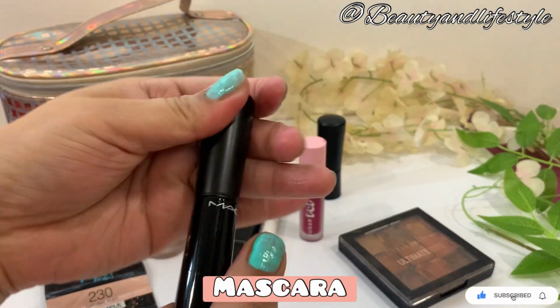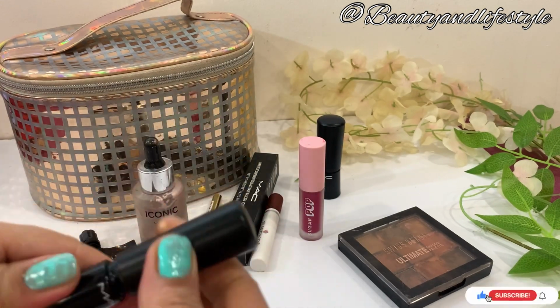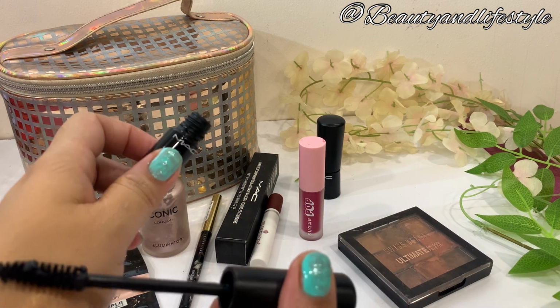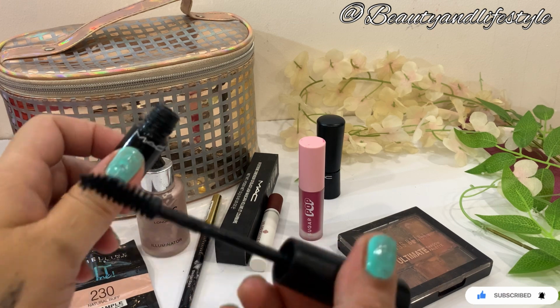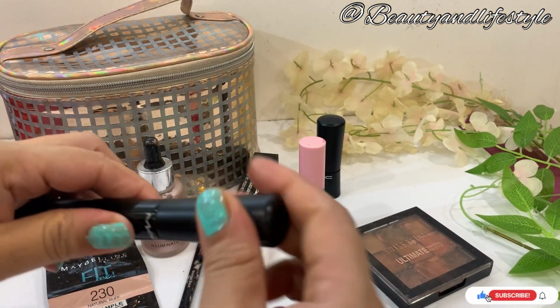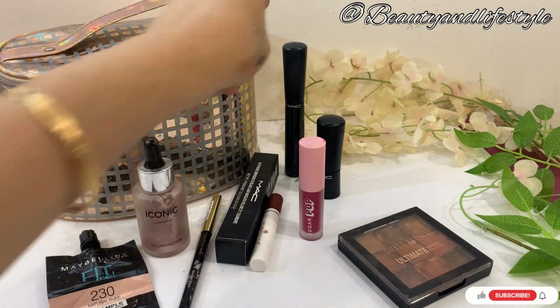To make your eyes pop, mascara is essential. Opt for a waterproof formula to withstand any tears of happiness, and keep your lashes looking luscious and voluminous throughout the ceremony and reception. Don't forget about the eyebrows.